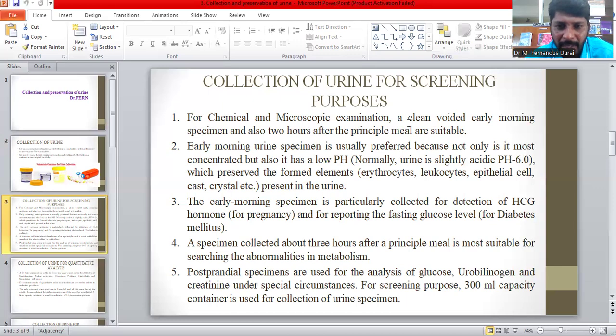And the urine pH is normally slightly acidic, around 6, which preserves the formed elements: erythrocytes, leukocytes, epithelial cells, casts, and crystals. The early morning specimen is particularly collected for detection of the HCG hormone for pregnancy, the human chorionic gonadotropin. In that case also, the early morning specimen is highly remarkable for reporting the result. It is also used for the fasting glucose level for diabetes mellitus.